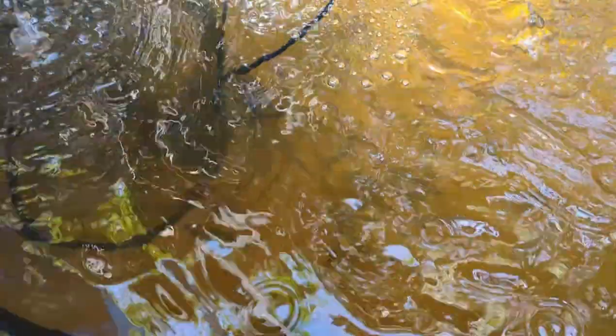Speaking of water going down slowly, you can see the tank here. You can see all the way to the bottom. And I don't know if you can see the fish in there... Yeah, you can kind of see them. So the water is definitely getting clearer, which is awesome. And I need to add some more water.